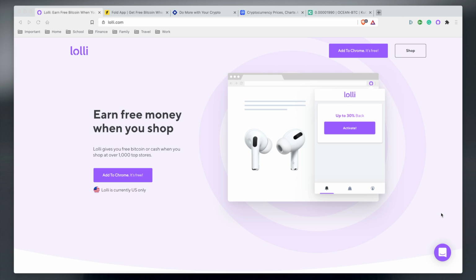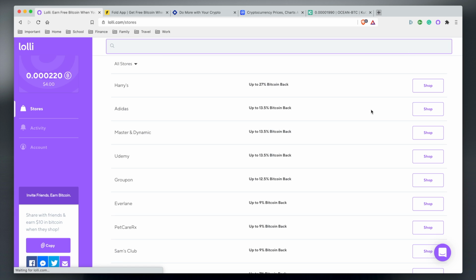All right, so the second thing you want to do is shop with these two platforms, where you can leverage the benefit of earning Bitcoin back for free just by shopping online. Starting off with Lolli. Lolli is a Chrome/Brave browser extension where you can shop with thousands of connected merchants and earn a percentage back in Bitcoin. This is the best way to avoid going out shopping during the pandemic, where you can just do your daily shopping online to be ahead of the game and keep stacking Bitcoin.